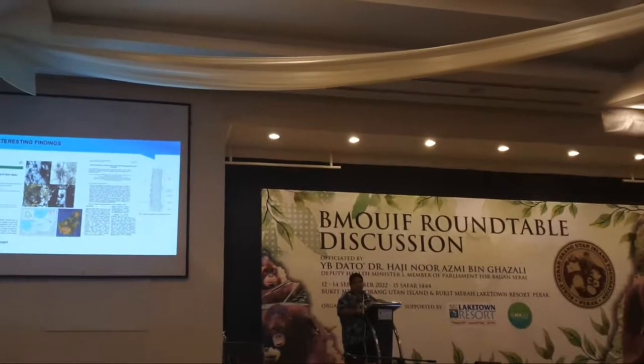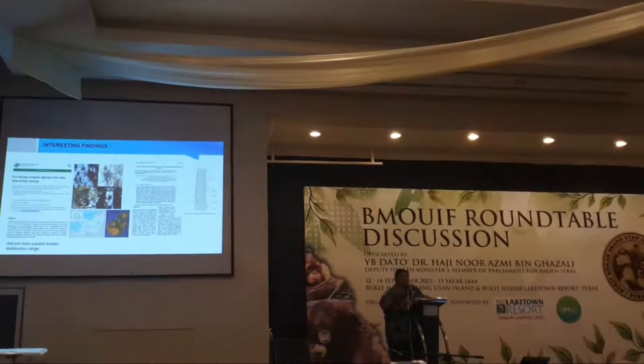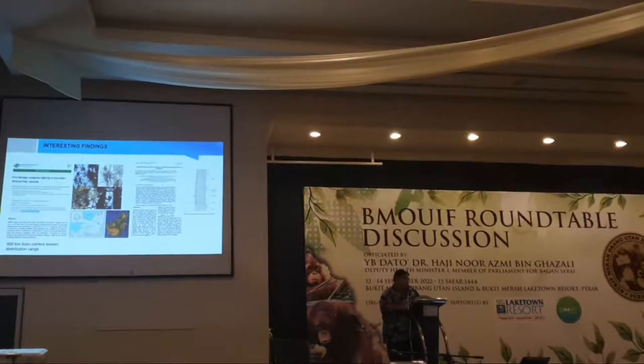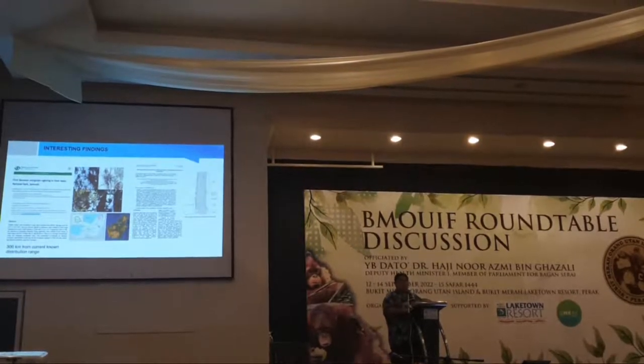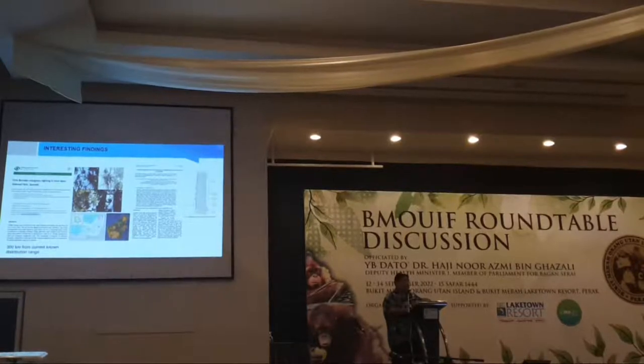I think the delegate participants from Sarawak may be familiar with this place. This is very interesting because this is the first sighting of orangutan from the natural range distribution, which is quite far, estimated at 200 or 300 kilometers from the nearest distribution, which is from Lanjak and Timau. So this is what we call an important finding that gives us hope to find more populations of orangutan, especially in Sarawak.